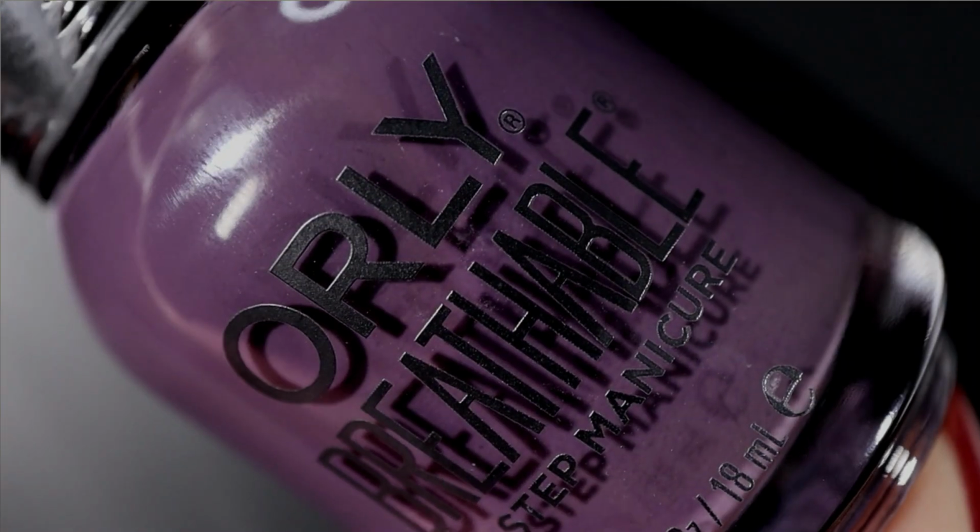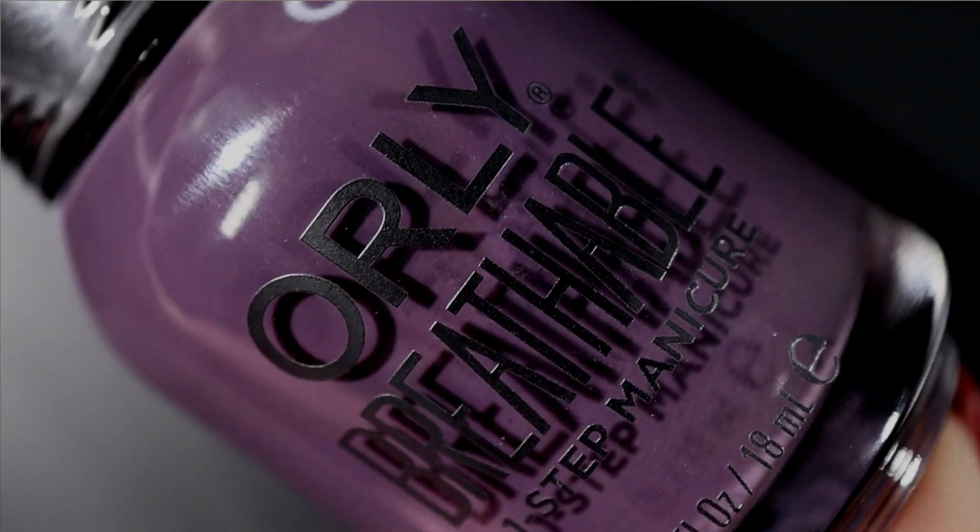So pedicures first. I wore 2 pedicures in October. The first polish that I wore as a pedicure is from the Orally Breathable line. It actually came out with this season's release, and it's called Now or Bouclater. This one is a muted, kind of dusty eggplant cream. So, I was not crazy about this as a pedicure. I just kind of reached for it on a whim because I got this collection in PR.